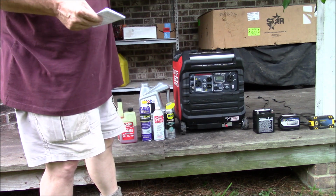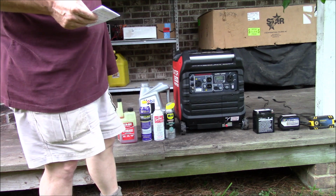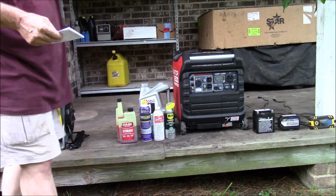Okay, oils to break in. Look at the manual and it'll tell you what oil to use for break in.